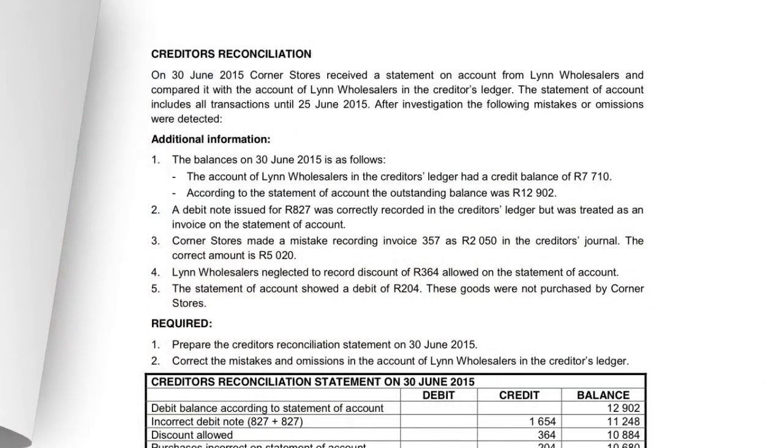Good morning. We will do creditors reconciliation today. On 30 June 2015, Corner Stores received a statement of account from Lynn Wholesalers and compared it with the account of Lynn Wholesalers in the creditors ledger.